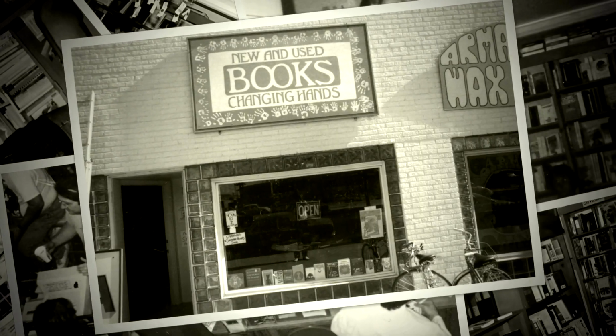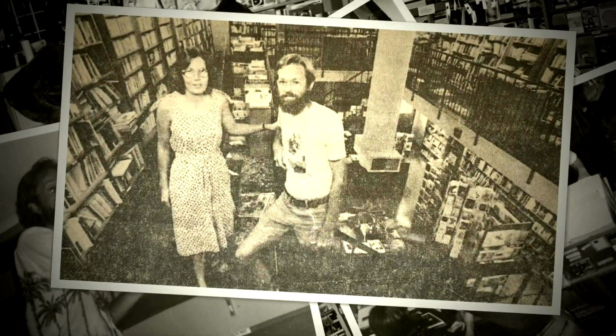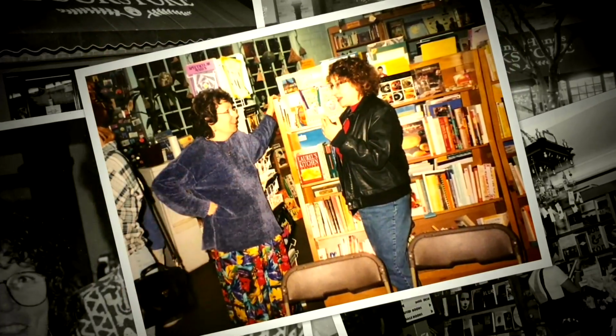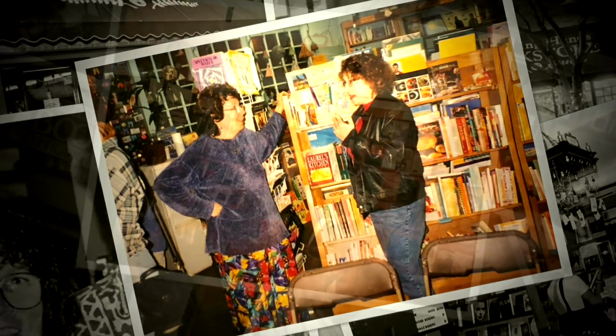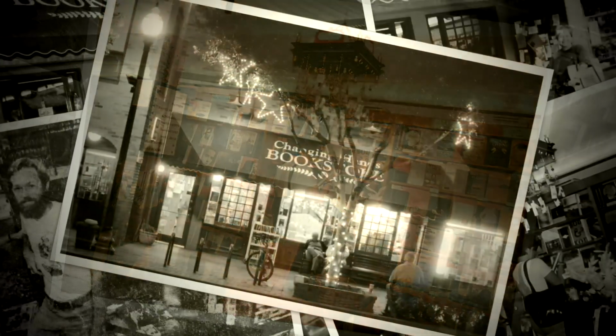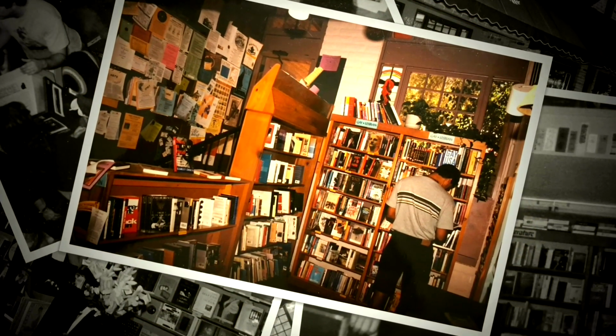Changing Hands began in 1974. The original owners were Gail Shanks and Tom Broderson. They were two school teachers who weren't really excited about teaching, and they wanted to have a place where people shared ideas and exchanged books. And they started as a used bookstore, thus the name Changing Hands Bookstore, with the idea that books change hands. They started with $500 to buy inventory of a store that was going out of business, and they started in 500 square feet. Then it just kept growing from there.